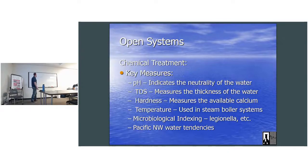So if you over-treat your loop, this is a really important number to keep track of in water treatment, because it almost looks like calcium scale. It gets white and sludgy on your equipment. So these are the main tests that we do for cooling towers.